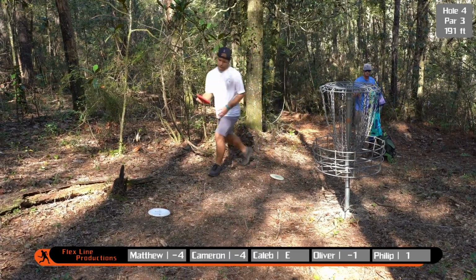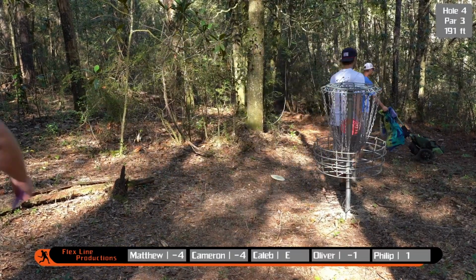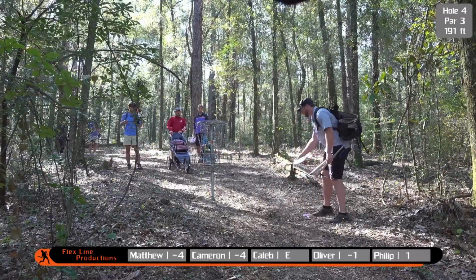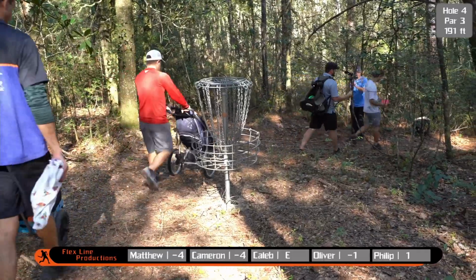Yeah. Like I said, still disappointing not getting the birdie here. Especially because the two guys on your card are going 4 for 4. Right. You're 4 back with 4 holes into the tournament. It puts a lot of pressure on you. There's definitely a lot of golf left, though.